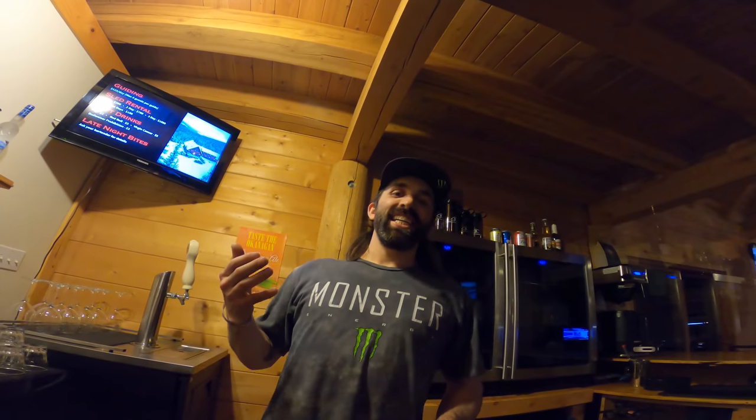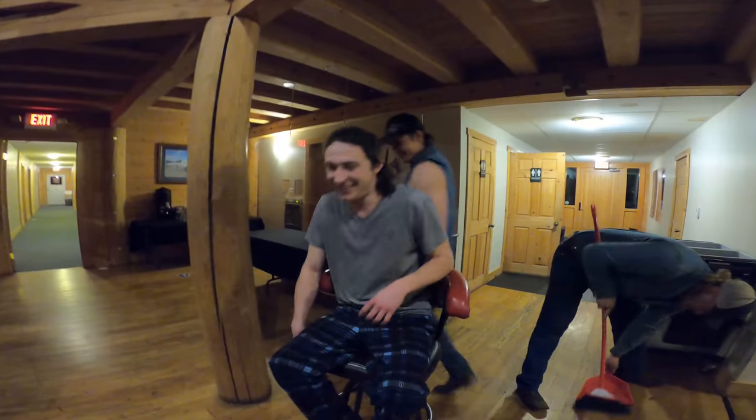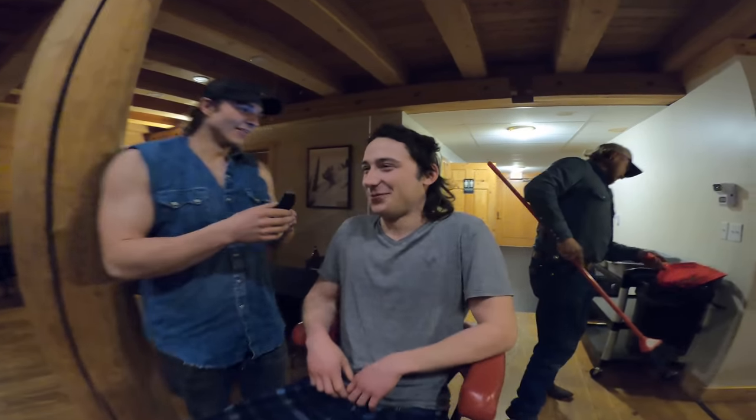For whatever reason, it seems to be the cool thing to do at Grizzly Lodge this year is to give haircuts past 10 o'clock. So Taylor's going to get the clippers. We're going to do some haircuts. Oh, he's going to look good. Oh yeah, I'll just carry your sideburn. There's not much there anyway.